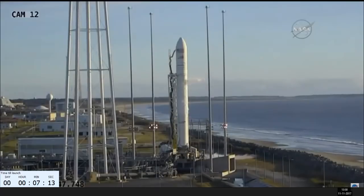And there is the Antares rocket on the pad at Wallops in Virginia. The journey to space will take Cygnus about 2 days to get to the space station after making its way to orbit, and the Expedition 53 team is eagerly awaiting it. Commander Randy Bresnik and Flight Engineer Paolo Nespoli will be on hand to use the space station's robotic arm to grab onto it at about 4:40 a.m. Central Time on Monday.